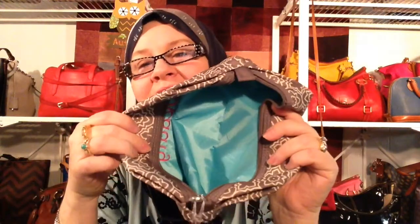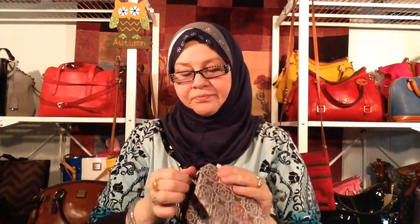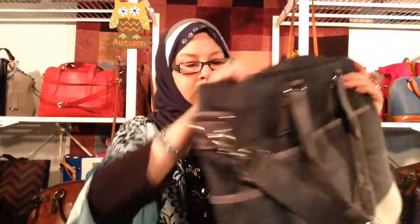It's got turquoise inside, or light blue. And I have another bag, which I'm not going to go up and get, but it's basically like this, but it's like a cooler, you know, so it's insulated. And here is this bag. Do I have anything else in it? I do have more things in this bag. Hold on.